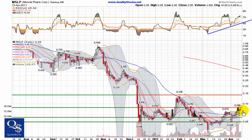Of course, we'll keep our eye on volume. 2.6 million shares. That's plenty of liquidity in this stock. So we'll be looking for the key spots: support, resistance, next resistance, volume. Nice uptrend of the indicators, though. And for these reasons, MSLP is going to be on radar to see how it performs for the rest of the week and into next week.